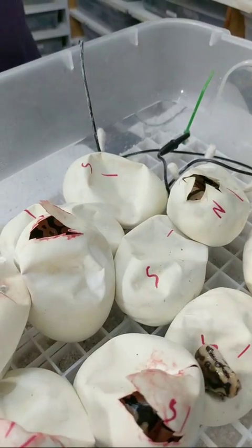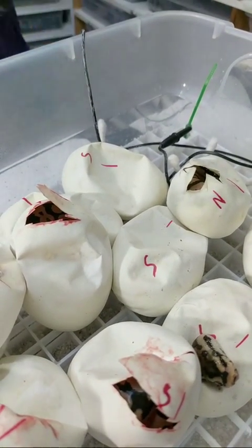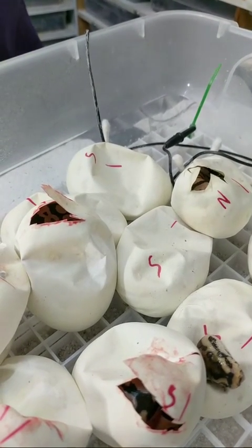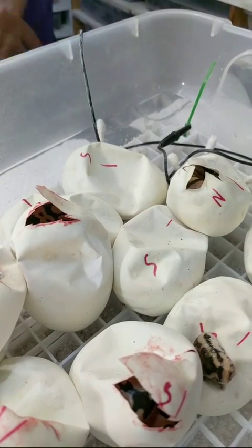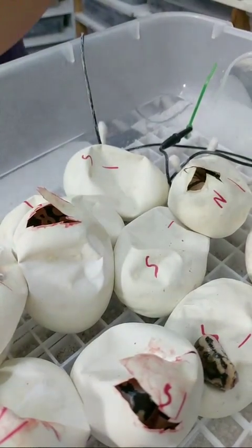A gentleman named Dylan wants to know if these are going to be available for sale. Absolutely, Dylan. There's a small chance I might keep 1 or 2 of these, but the only thing I'd be interested in keeping would probably be if I hit a super pastel female. Everything else from this clutch will be made available.